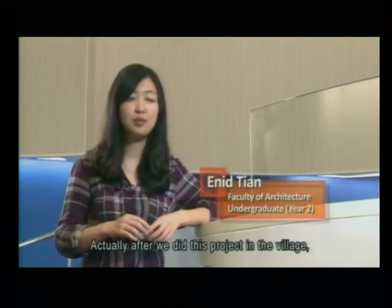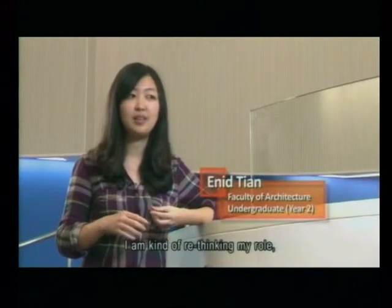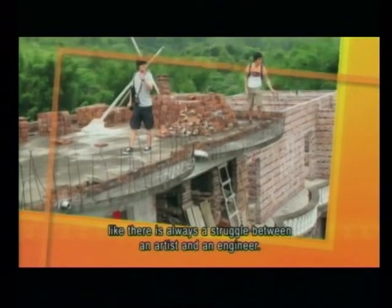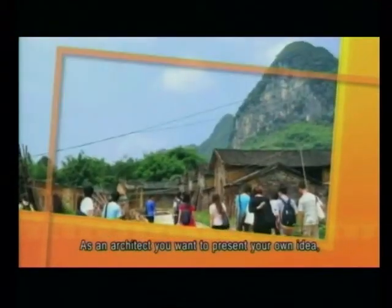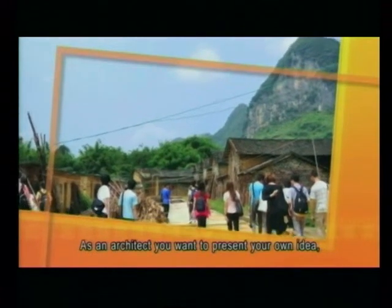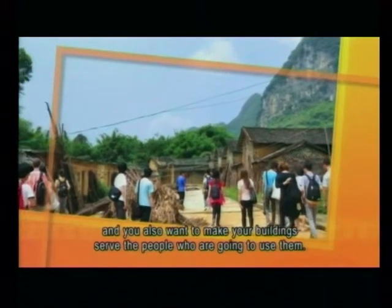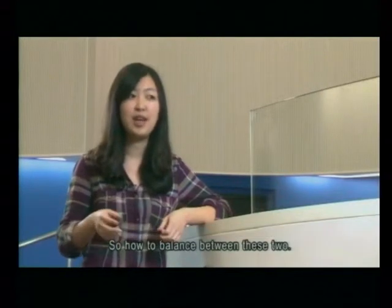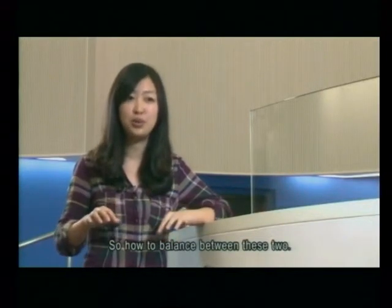Actually, after we did this project in the village, I'm rethinking my role. There is always a struggle between being an artist and an engineer as an architect. You want to present your own idea, and you also want to make your building serve the people who are going to use it. So how do you balance these two?